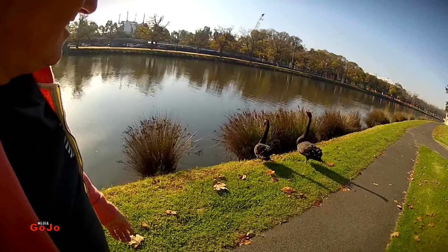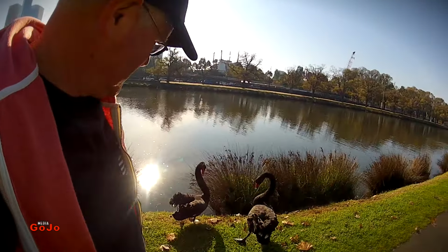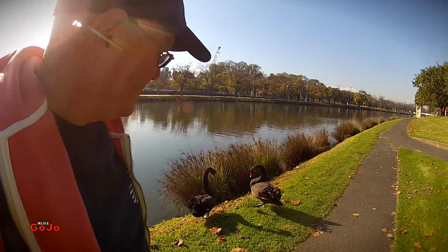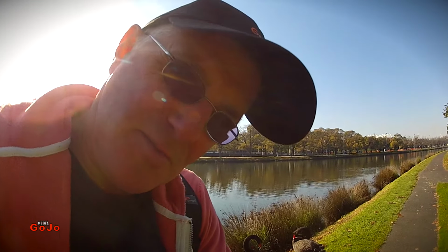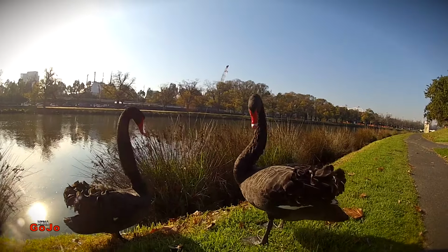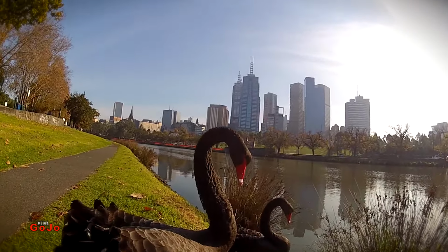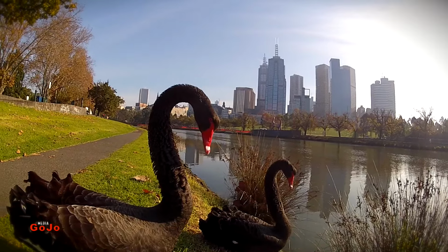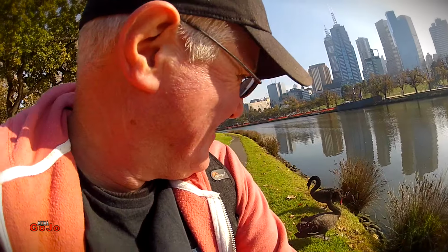Walking along the river here guys, and a couple of black swans. Hello. How you going? Oh, I don't want them to get aggressive with me, but they're fairly tame. Let's see how close I can get the camera. Great looking creatures. Wow, alright. Keep moving.